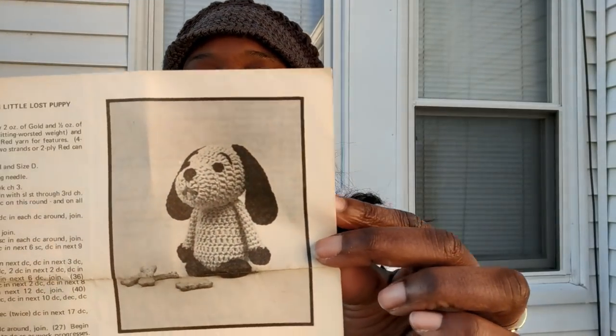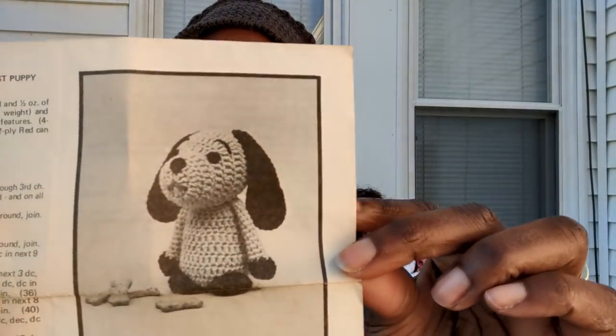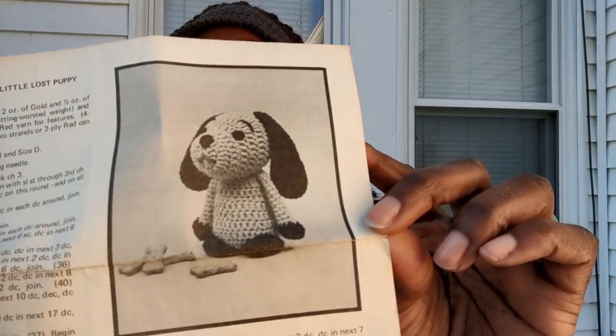This one was called the Little Lost Puppy. And it's one that I would definitely need to make modifications to because it's done in double crochet. But this is the puppy. And it's all double crochet, so I'd have to redo it in single crochets. So that's one. Oh my gosh, yes, it's getting cold. It is Sunday at 3:50 and whoosh, I'm in the shade and you can really feel it.